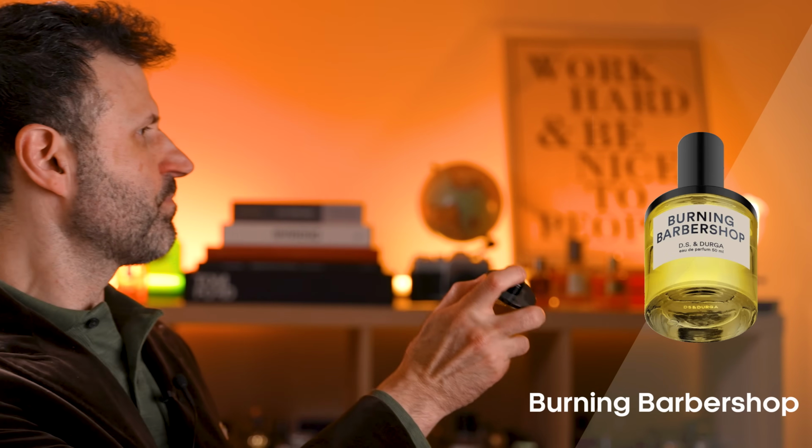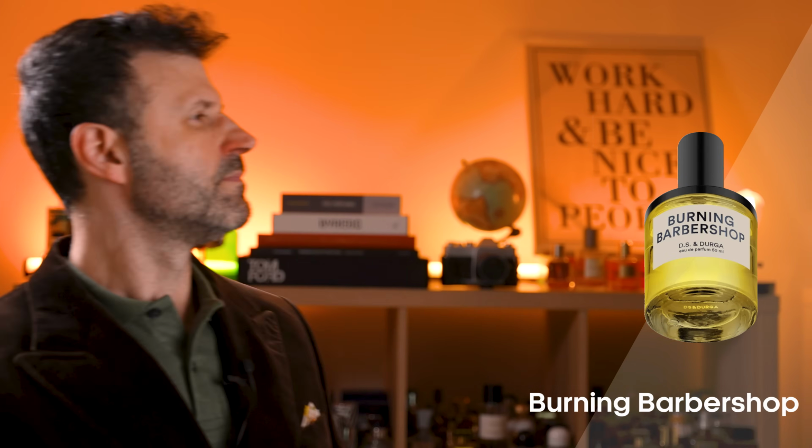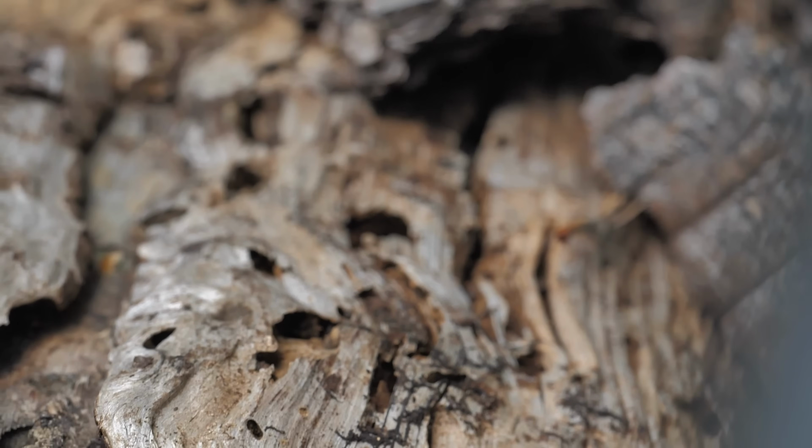Next up, 2010. This is going to be another hidden gem from the house of DS & Durga. This is Burning Barbershop. A very resinous take on Fougère. Yes, this is very resinous, very piney, very woody, very smoky as well. David Seth Moltz is the perfumer in this fragrance, and he's also the creative director and owner of this house, DS & Durga.